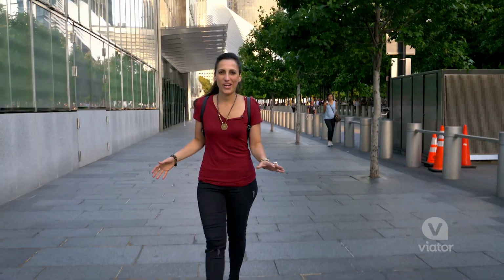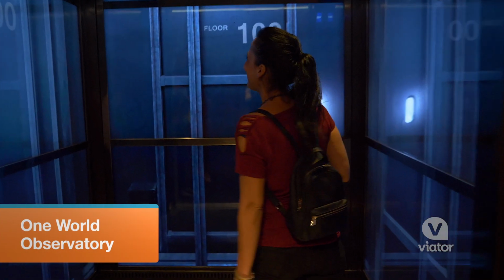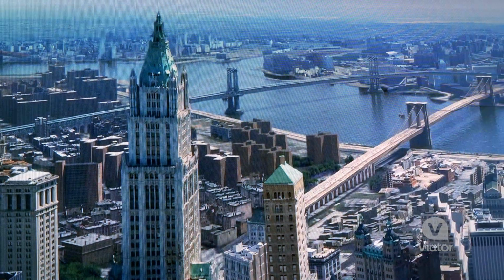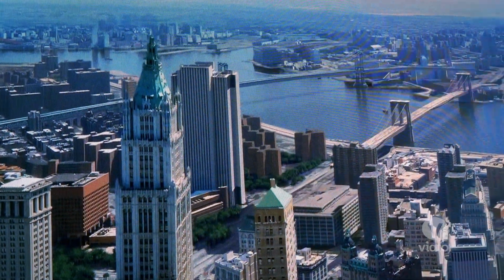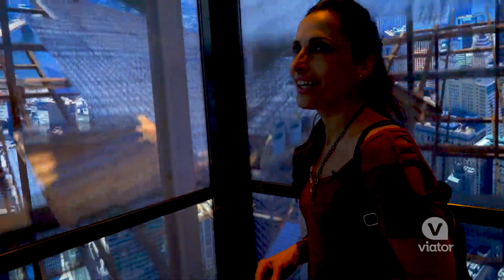We're now going to make our way over to the One World Observatory. Here we go. As we're going up, we're experiencing New York over the centuries. So this is one of the fastest elevators in the world. It takes 47 seconds to go from the ground floor to the 102nd floor.